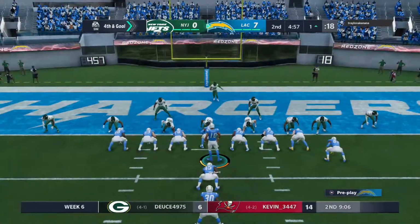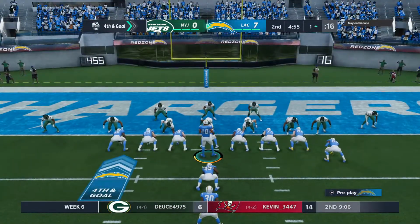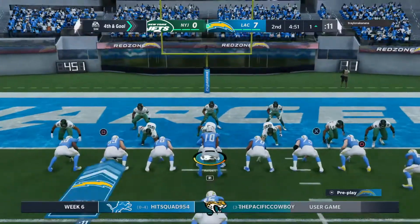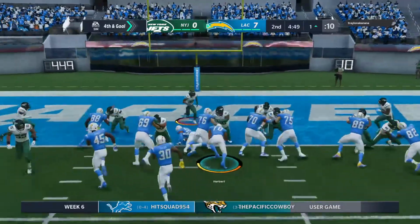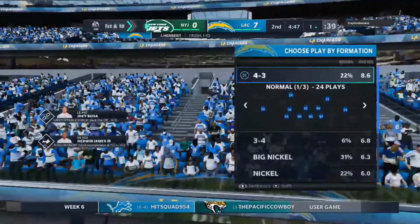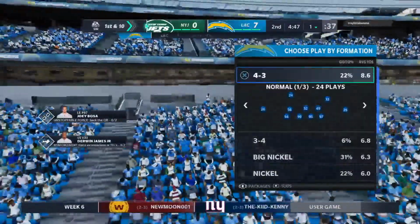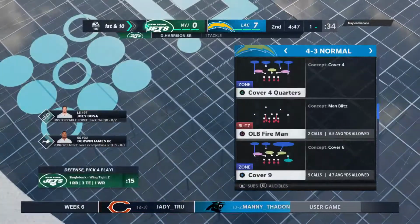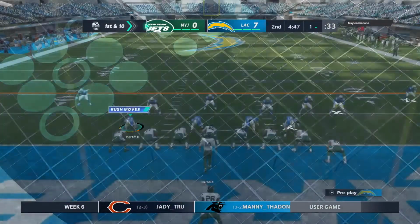A field goal would make it a 2-score game, but they're going to go aggressive. They're going to try this thing on fourth and goal. Herbert going to keep it on his sneak, trying to wedge his way in there. No signal. I don't think he got there. He didn't. They try the sneak, but not enough push. He doesn't get in. And the Jets are going to get the football back.